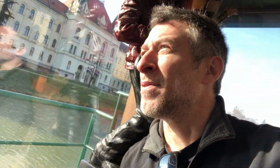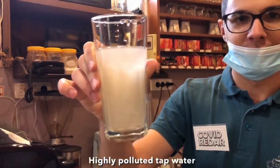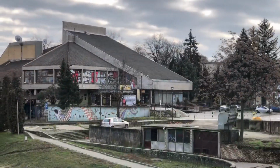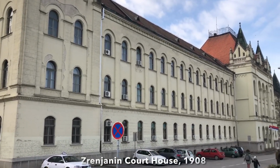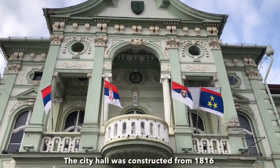No food yet, but coffee at Cafe Bridge. Cousin Jakob said it's not the river that's yellow, it's the tap water in Zrenjanin that's yellow. Don't drink the tap water. Oh no! Oh wow, so there is a little something going on in Zrenjanin. And there's the House of Culture, I presume. This is the Zrenjanin courthouse. City Hall again.